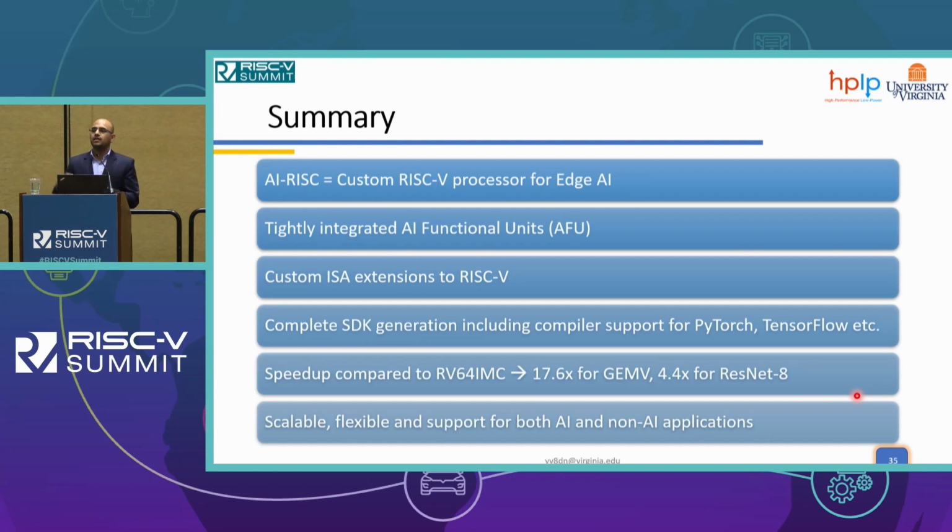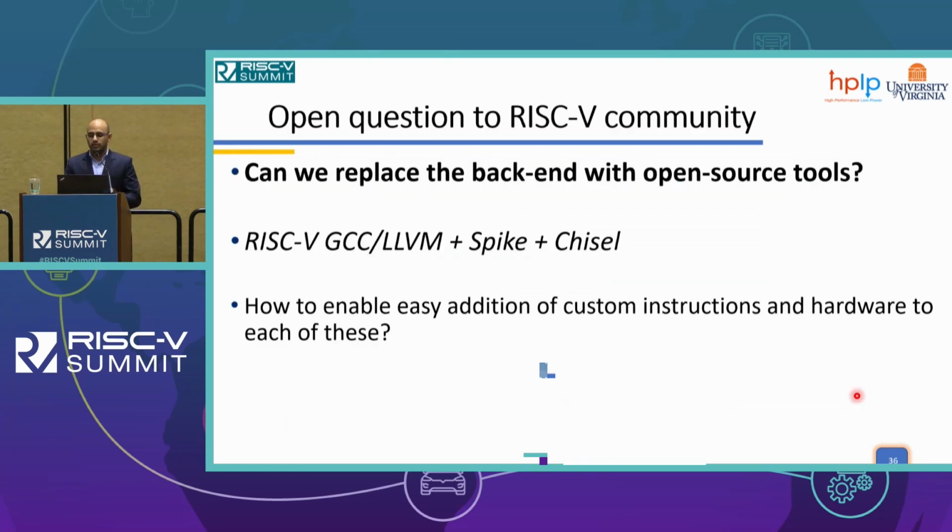So the flexibility comes from hot swapping the accelerators. If somebody gives me a better accelerator, I can hot swap it in. All I have to do is design the interface around it to take inputs and send outputs back to the processor, and I can add support for that particular accelerator inside the RISC-V processor. And by doing this, we are supporting both AI and non-AI applications on the same hardware.